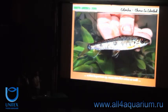A nice Leporinus was here below the waterfall, also undescribed.